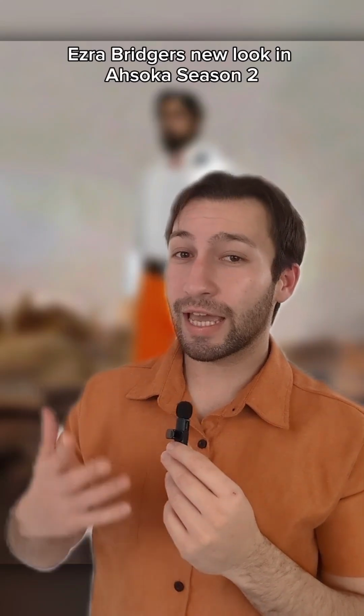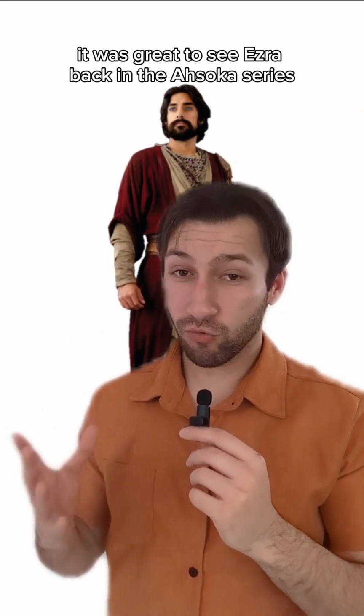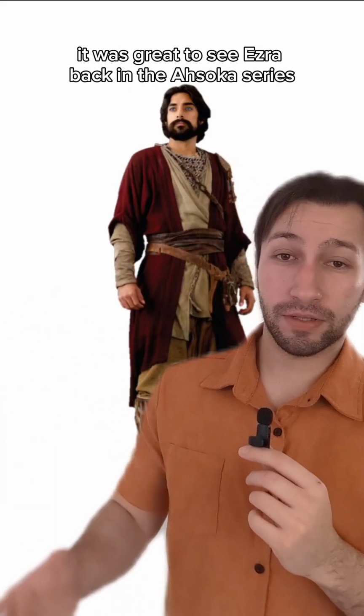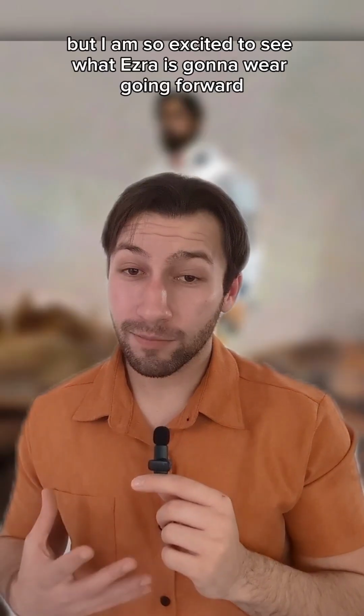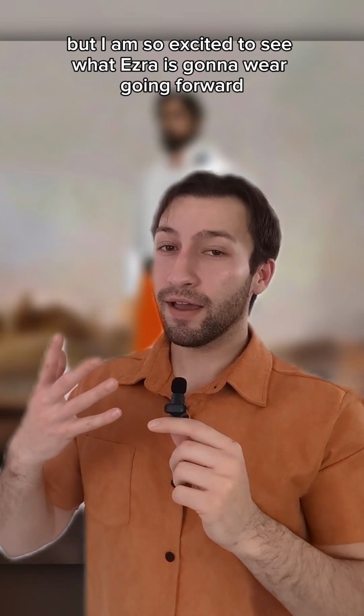Ezra Bridger's new look in Ahsoka Season 2. It was great to see Ezra back in the Ahsoka series with his very robe look after being on Peridea for 10 years, but I am so excited to see what Ezra is going to wear going forward.